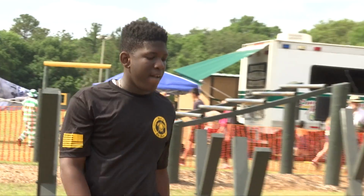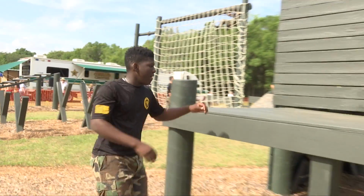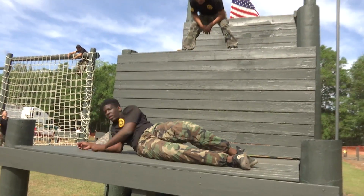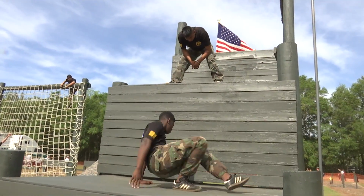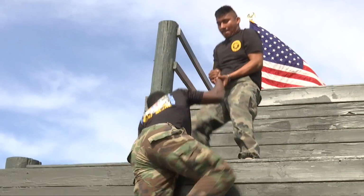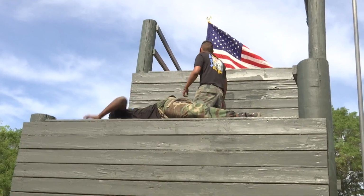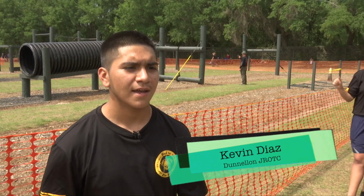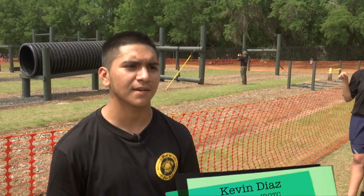I think if we build that type of philosophy or belief in an individual or a kid like that, I think they'll carry it to adulthood, and I think society will be a whole lot better for it. Always teamwork, being there for each other and helping each other out throughout the obstacles, and it's a development for us. We're going to show the experience that we have and recruit more people and have more practices for us so we can be ready and better next year.